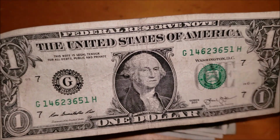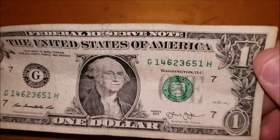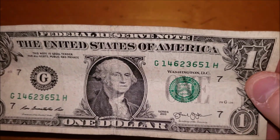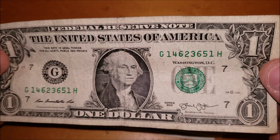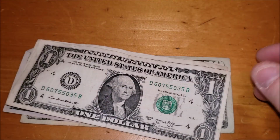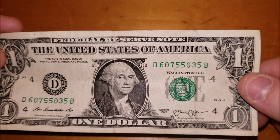2013 note. Little bit of a faded out serial number here. This bill is getting pretty old. This one also is pretty thinned out, like it's been handled a ton. So quite possible it is a $1 note. Look on the back. Nothing there. Getting down there. Last four notes, it looks like.